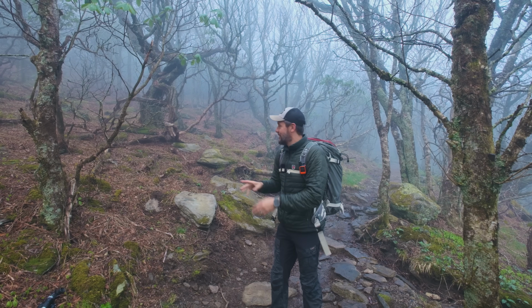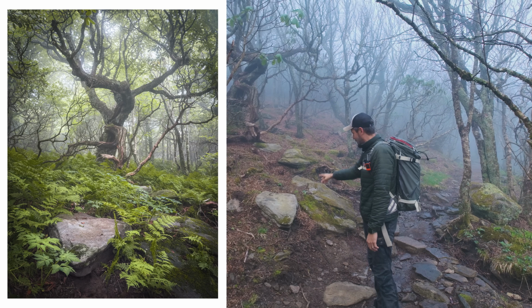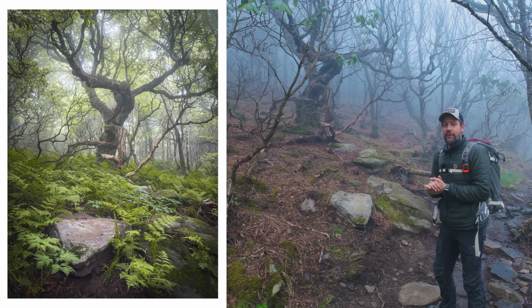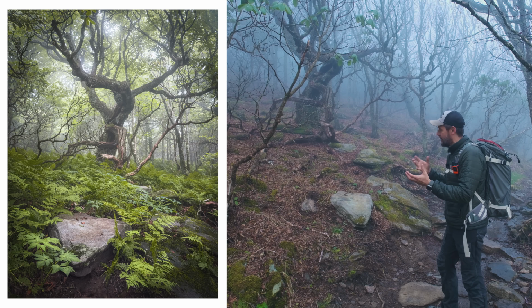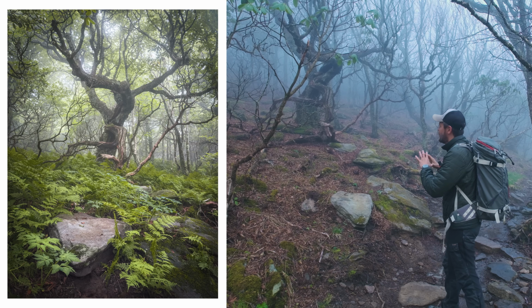So I found it. This is the tree that I was talking about. I'll put the original photo on the screen somewhere, but this is the rock that was in the foreground, and of course it led up to the tree in the background, and it just looks completely different. The first time I discovered and photographed it, it was, gosh, I want to say midsummer, very, very lush, very green, and there was a lot of growth to the tree, and now it looks so barren.